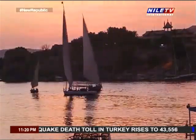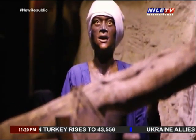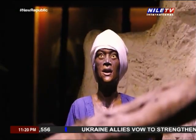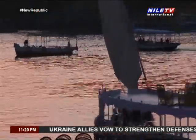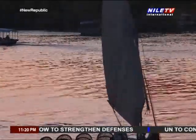The Aswan Botanical Garden is home to thousands of birds and many exotic plants imported from many parts of the world, like Far East India and Africa. The Aswan Botanical Garden offers a beautiful and unique landscape.